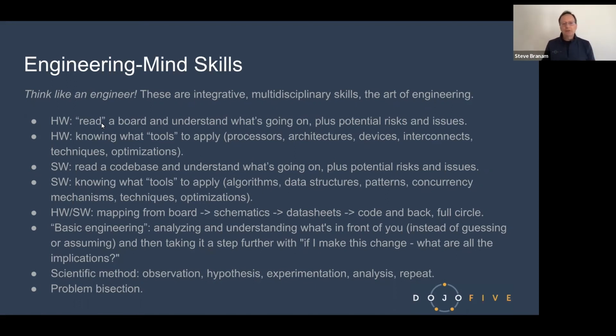And so this is really just an application of the scientific method, where you're observing, you're making a hypothesis, you perform an experiment, you analyze the results, and then you iterate on that as necessary to dial in on the solution. And sometimes we understand going in exactly what we need to do, but a lot of times we don't, especially if you're working with a third-party code base, someone else's board design. You're going to have to acquire all of that understanding, and that experimental method is really a great way to do that.